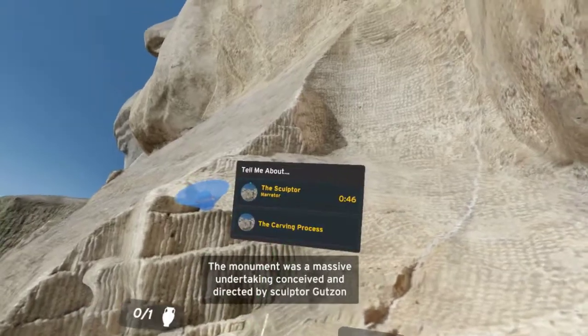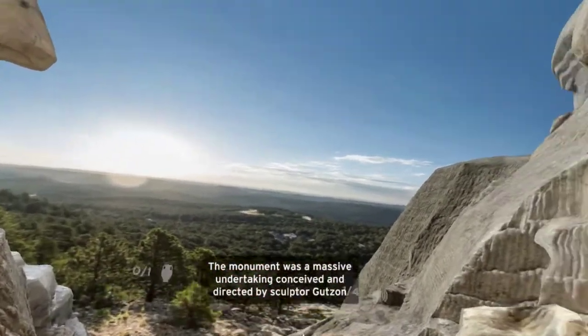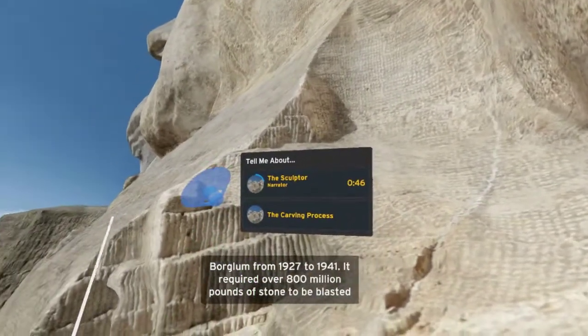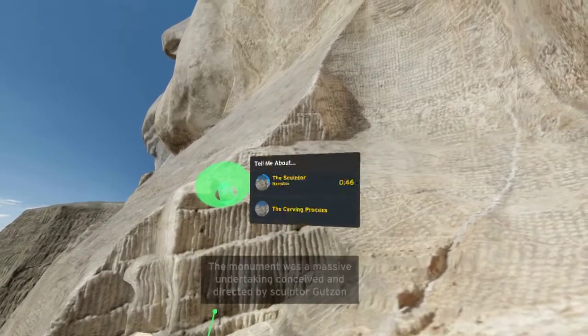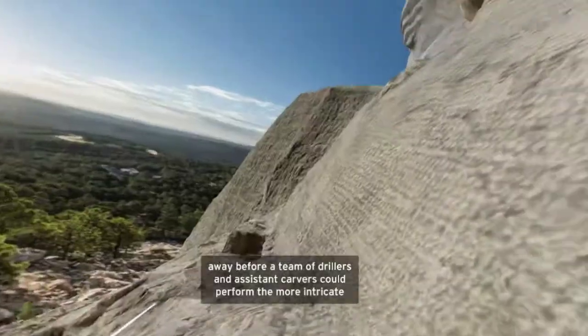The monument was a massive undertaking, conceived and directed by sculptor Gutzon Borglum from 1927 to 1941. It required over 800 million pounds of stone to be blasted away before a team of drillers and assistant carvers could perform the more intricate work.